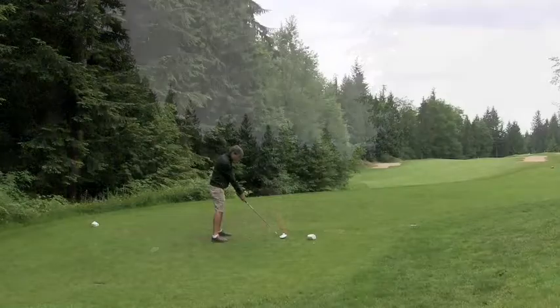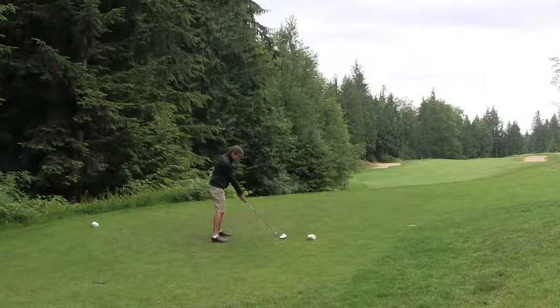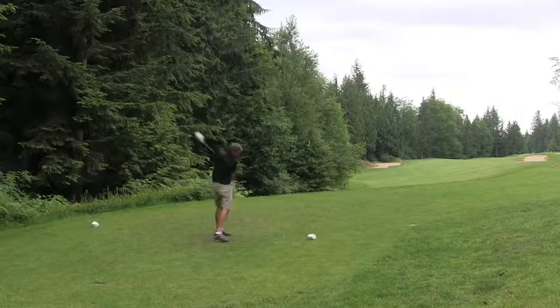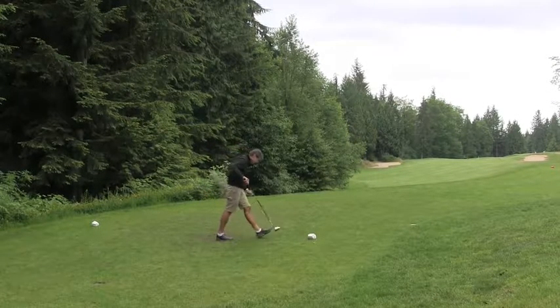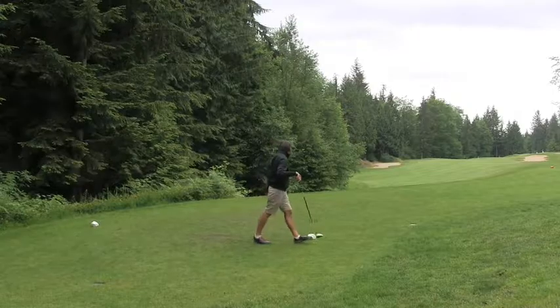Number 9 is a 419-yard par 4 dogleg right. The curve of the fairway makes the landing area look narrower than it is, but you still don't want to be too far left or right.